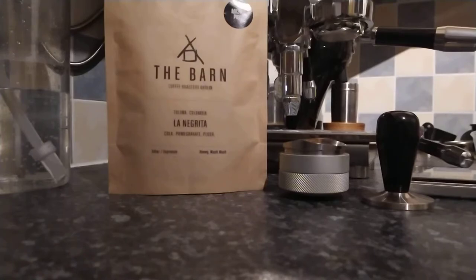Okay. So what we're going to do then is I'm going to weigh out the coffee. It'll be about 18 grams, that's the plan. And when I come back, we will be looking down on the actual beans themselves. Okay, so I'll just edit this just now.